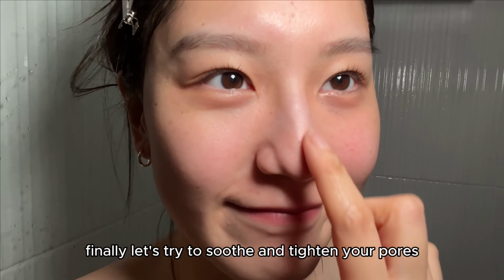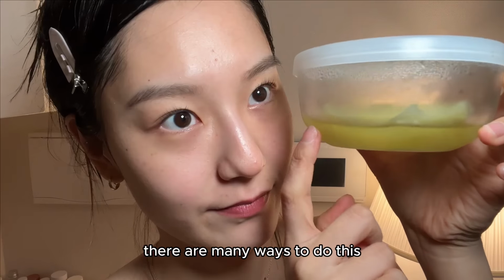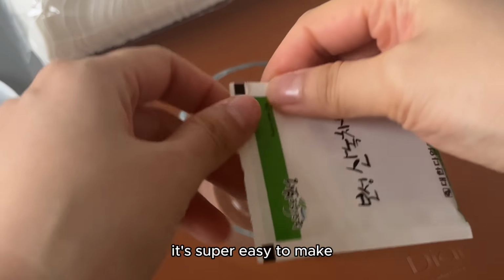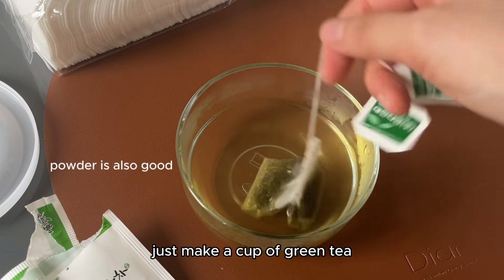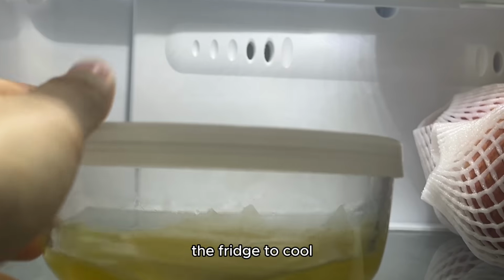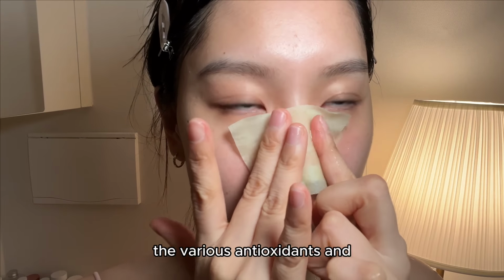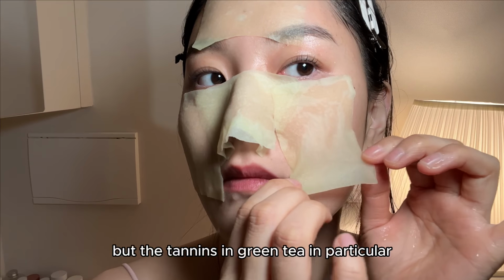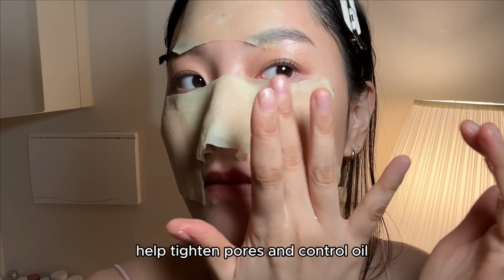Finally, let's soothe and tighten your pores. There are many ways to do this, but the one I'm gonna show you today is a green tea pack. It's super easy to make. Just make a cup of green tea, soak a cotton pad in it, and put it in the fridge to cool. The various antioxidants and nutrients in green tea are great for your skin, but the tannins in green tea in particular help tighten pores and control oil.